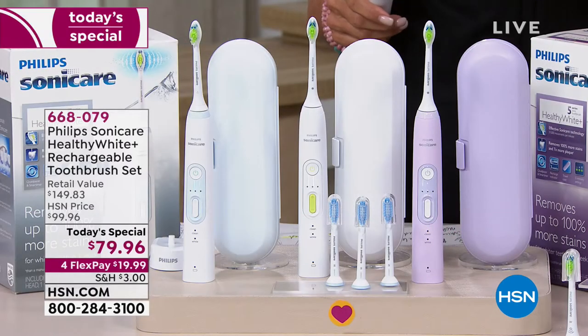Remember, you're going to start seeing changes instantly. It's a very different experience. In 2 weeks, you're going to start seeing some serious changes.